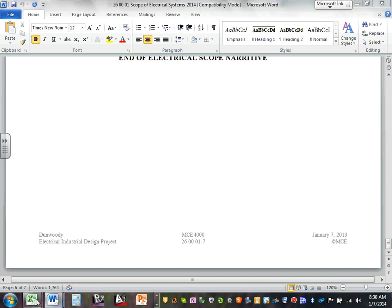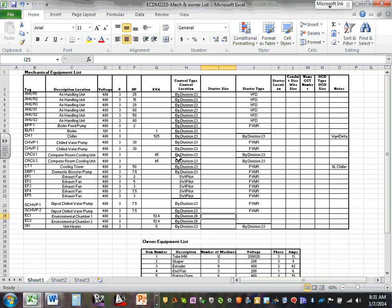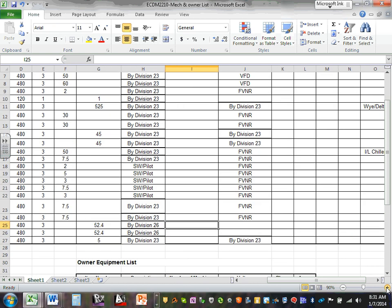Okay. While it's trying to open, guys, can you go to the last page of the package that I gave to you? Do you see that schedule here? I know you barely can see it, right? These are your mechanical equipment that will be installed in this building. Can you guys see it? There are two of them. One is the mechanical equipment. It's right here. Can you guys see that? That's your mechanical equipment. And the second one is the owner equipment.